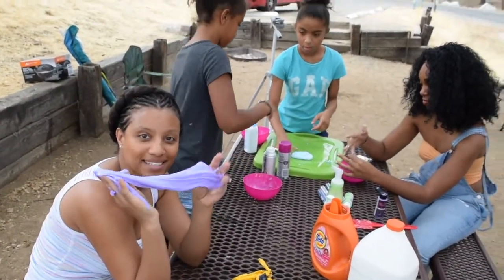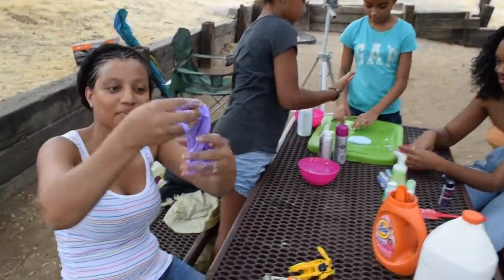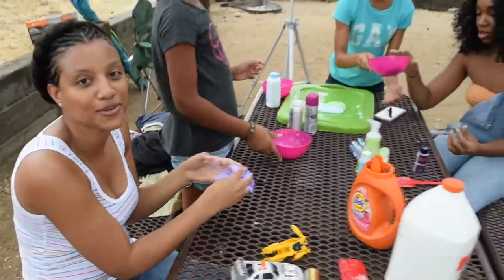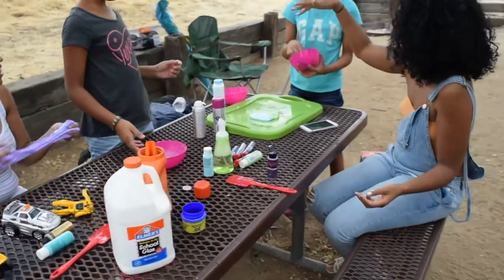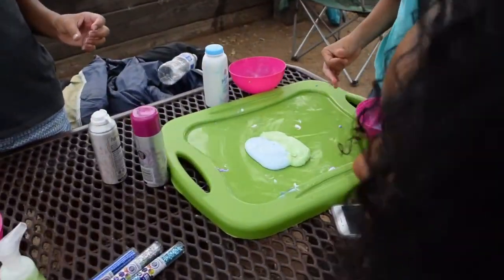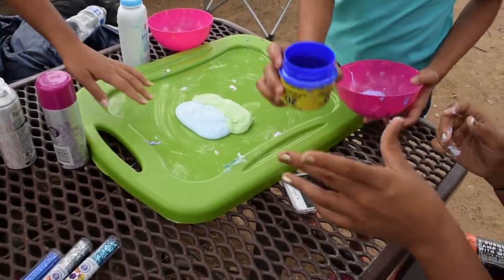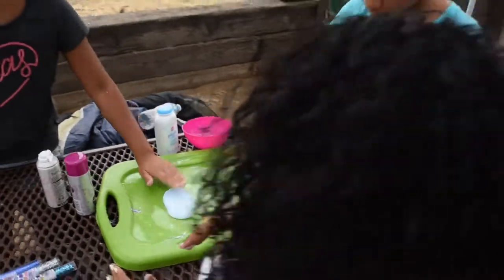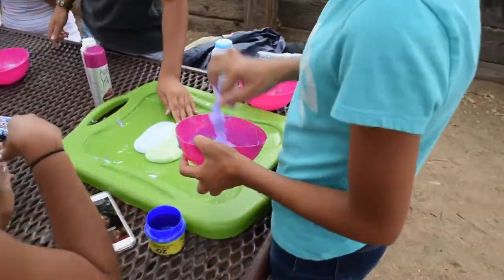So I think I'm done with my slime. Look at it. Isn't it pretty and purple and glittery? Wait, look, they're making the unicorn over here. Oh, you have to see the unicorn. Oh, this one is super sticky. I think that we messed it up. I'm making a unicorn slime, so I'm gonna add this purple to it, and it's gonna come out awesome. It's like back to blue.